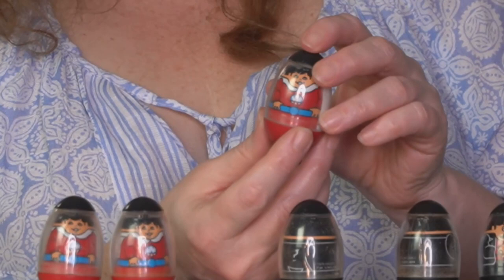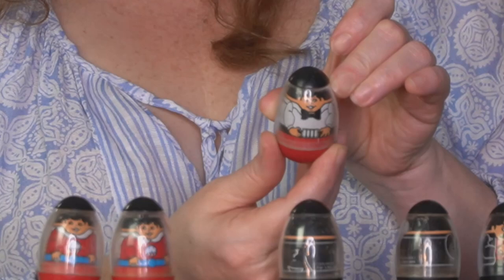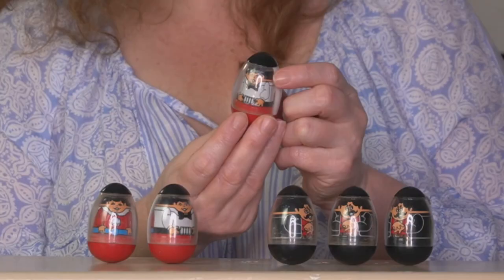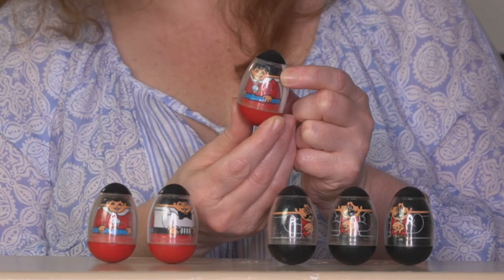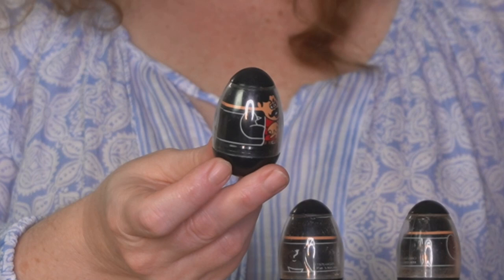Here he is as a superhero, and he changes into just an ordinary ice cream man that can turn into a superhero. He's the only Weeble that changes from one character to another. This set was very limited in release since it came at the end of the Weebles.